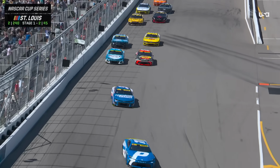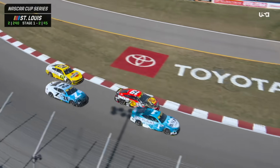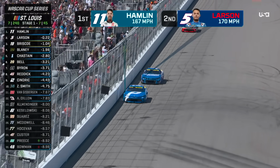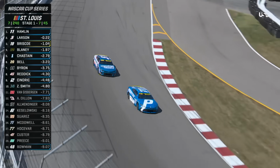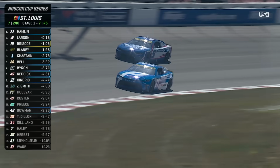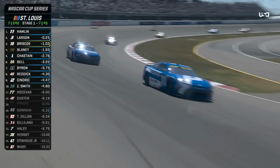Good start for Denny Hamlin, Jeff. That's the first time he's led laps at this track. Yeah, and a great launch, controlling the restart. Let's see what Larson does. Hamlin to the bottom, Larson to the middle. I think this groove, Steve, will even get wider than where Larson is right now as this race goes on.